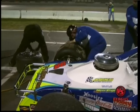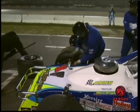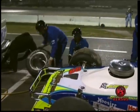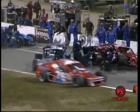Now, changing tires in a modified takes a little bit of time. This is not going to be as fast as you might see in the Sprint Cup Series. They make a shock adjustment to the right front tire. Charlie Rudolph comes around. They got to back him up. They're only going to take two tires, and away he goes. Pretty good pit stop for Rudolph. He's on his way, Jack.